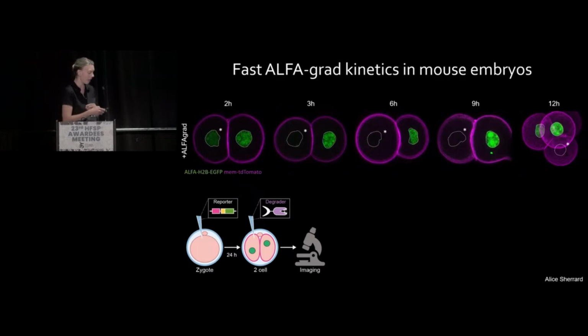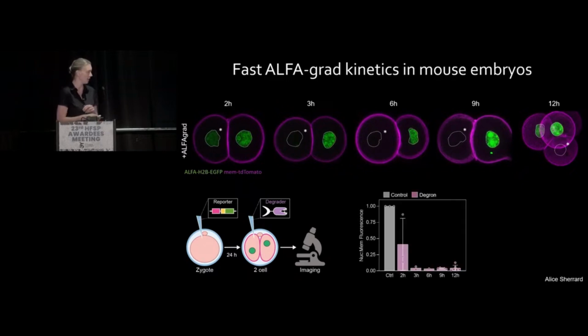And then we did a time course, and you can see it up here, where we have 2, 3, 6, 9, and 12 hours after injection of the degradation. And even after 2 hours, we already see a significant reduction in the GFP concentration, and then by 3 hours, it is basically gone. And so when we quantify this, we also find that alpha grad clears 50% of the nuclear protein within 2 hours of mRNA injection.